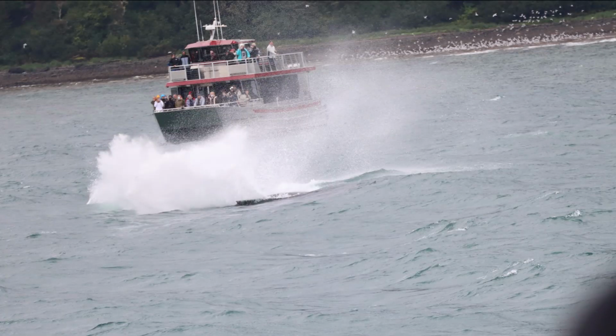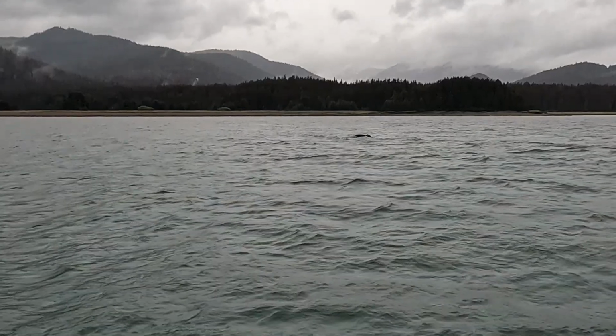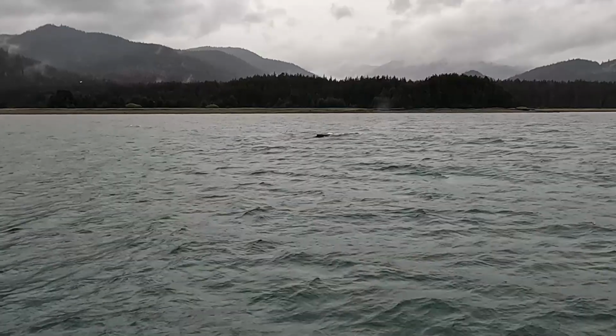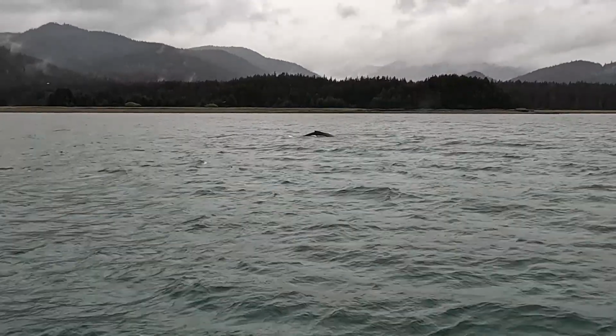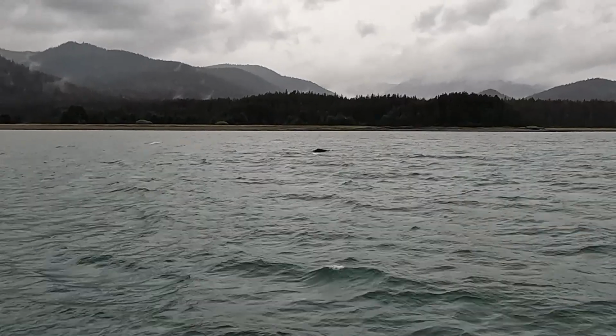It wasn't great weather today. We had a storm moving in, and we were told that they were actually going to cancel the rest of the whale watching tours for the day. So we were glad we did get this early morning show from the whales.